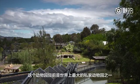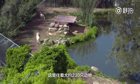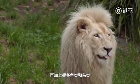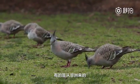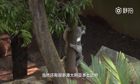The National Zoo and Aquarium is one of the largest privately owned zoos. And we've got about 230 animals here, plus a lot of fish and a lot of birds, and we've probably got 50 different species of animals, ranging from those that come from Africa to those that come from Asia, Europe and Australia, of course.